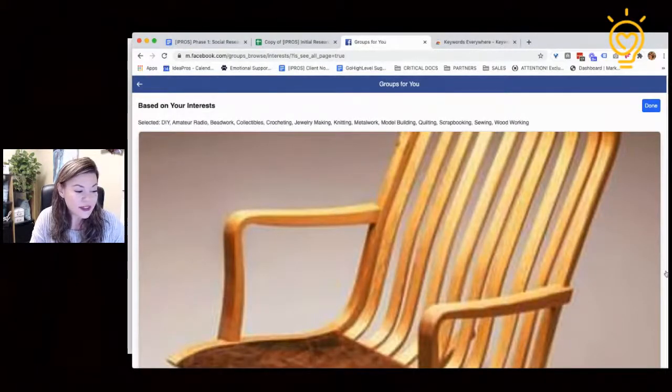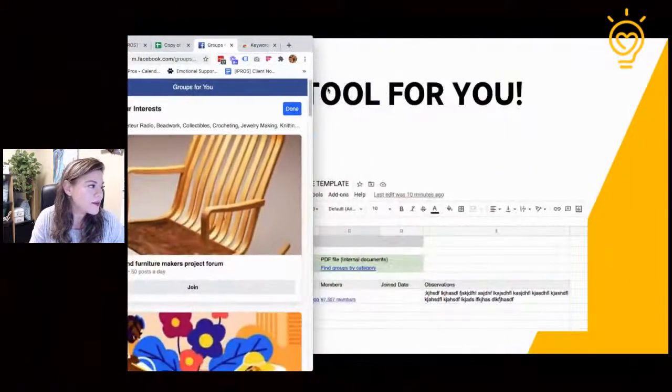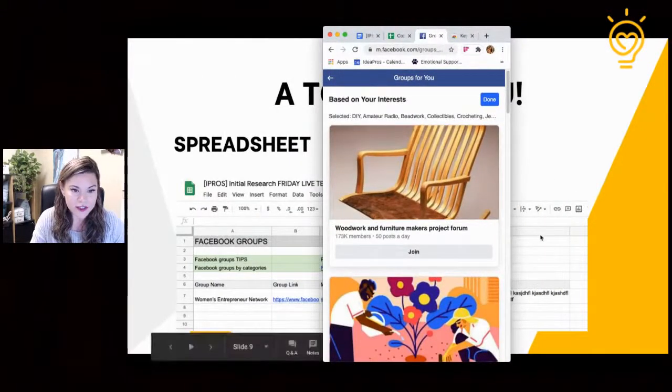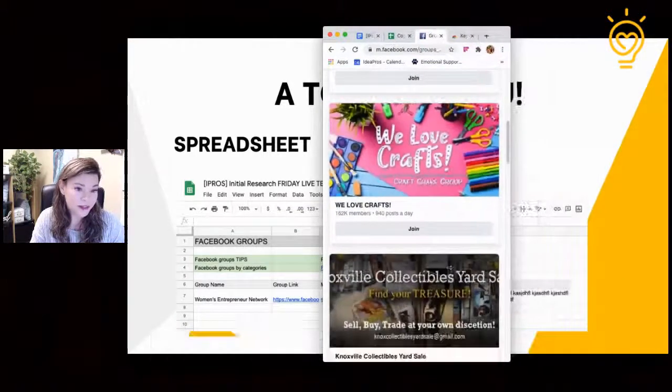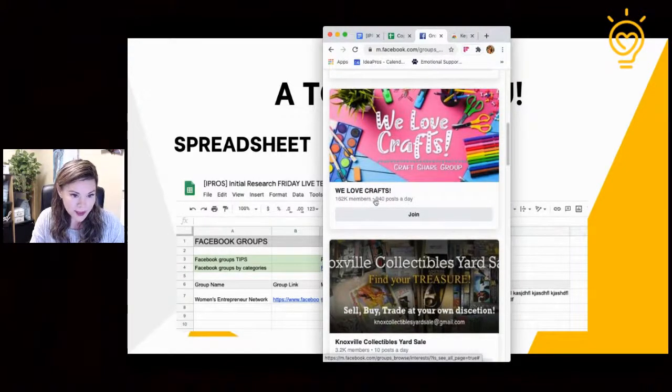As you can see, it's really gigantic because it's a mobile view. It's actually what you would do on your phone. So if you squish down your browser, it makes it a heck of a lot easier and you can go through these. Like I said, I do not know that there is a web version of this. Right here, it will tell you the name of the group, the number of members, and about how many posts per day are being done. So this one is crazy: 162,000 members and about 940 posts per day.